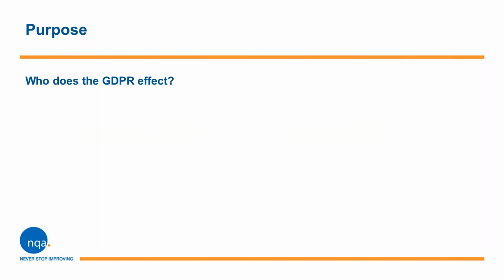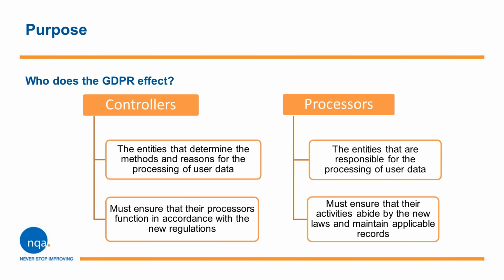So who does the GDPR affect then? Well, there's two parties in the realm of data security that are directly impacted by the implementation of GDPR. These are the controllers and processors of digital information, and you will fall into one of those categories. Now, according to Article 4 of the GDPR, the roles are identified as stated on the screen there. So we've got controller and processor. So controller, according to Article 4, means the natural or legal person, public authority, agency, or other body which alone or jointly with others determines the purposes and means of the processing of personal data.